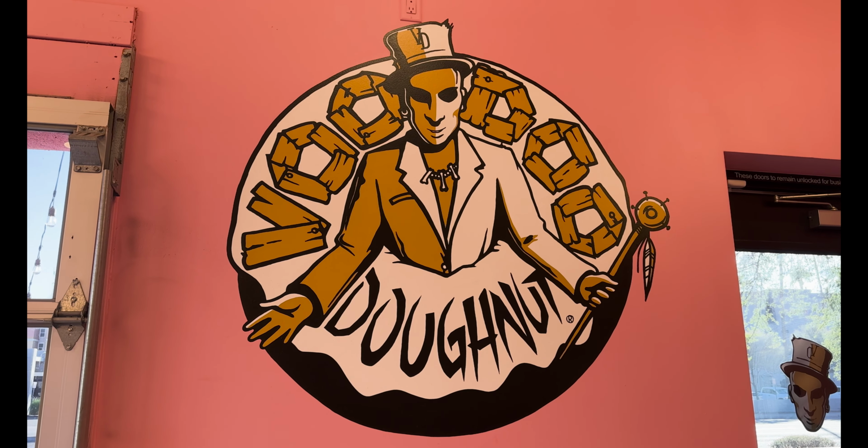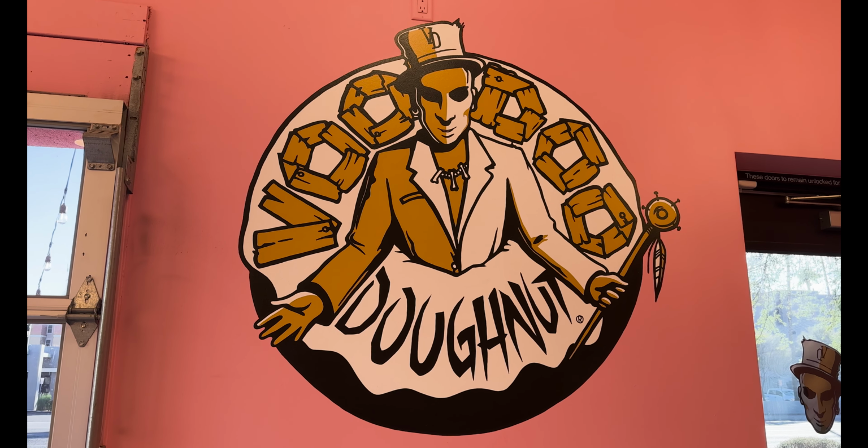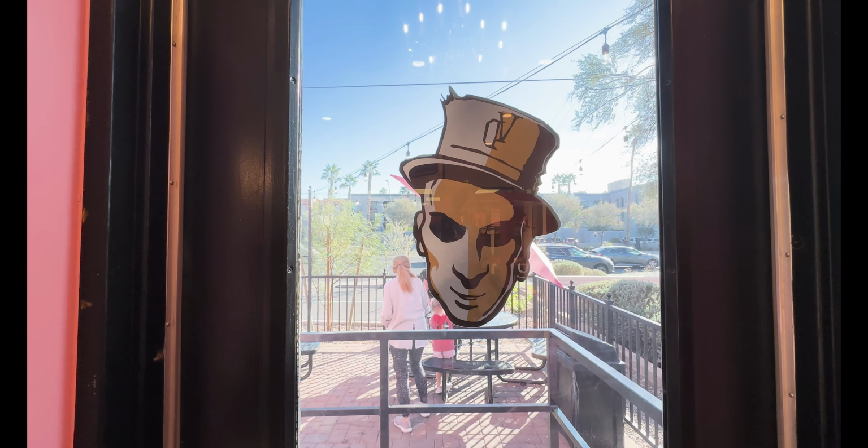Now armed with a large pink box full of 9 different flavors, it was time to put Voodoo Doughnut to the test. All right, friends, we just sat down outside here at Voodoo Doughnut with a big pink box full of delicious goodness here. Take a look at these bad boys. We got so much to show you, so much to share. They're all piled in there.